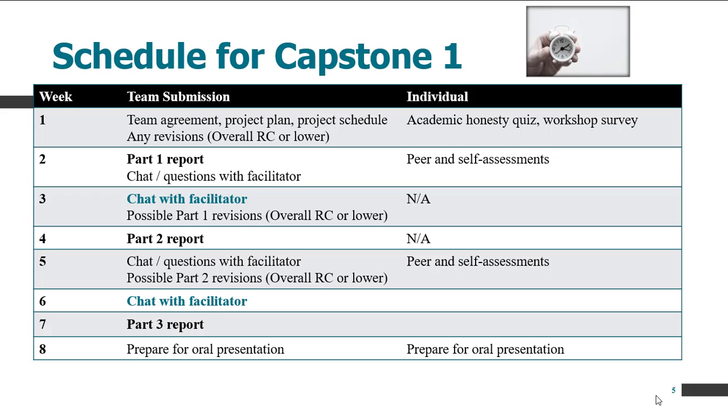Here you see the schedule for Capstone 1, outlining when your team and individual requirements are to be completed. Teams will take part in 2 live 30-minute chat calls with their facilitator in weeks 3 and 6 of the module. The purpose of the chat calls is to discuss the upcoming submission requirements, address any questions that the teams might have, and raise any concerns about the team dynamic.